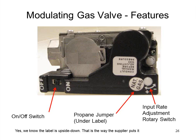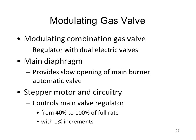Typically, when you're setting this up, you're setting the low and the high firing rate. Other manufacturers of modulating gas valves have you set a middle position, and then you've got to go check it at low and check it at high to make sure that everything's still okay. This one's a little bit different. You set it at low and you set it at high, and then it figures out its little curve in between there.